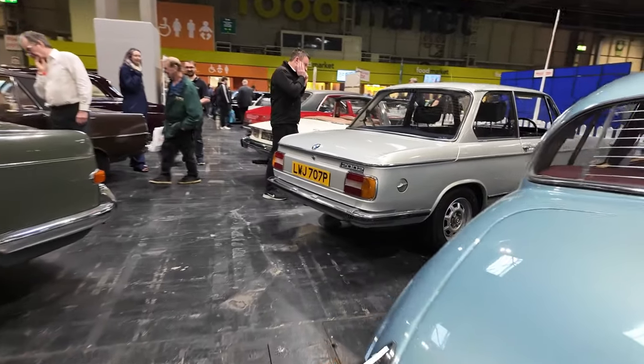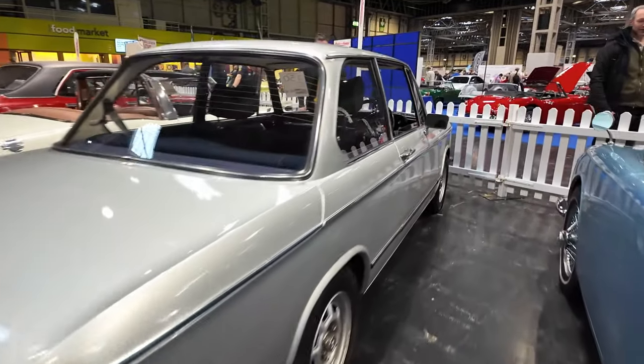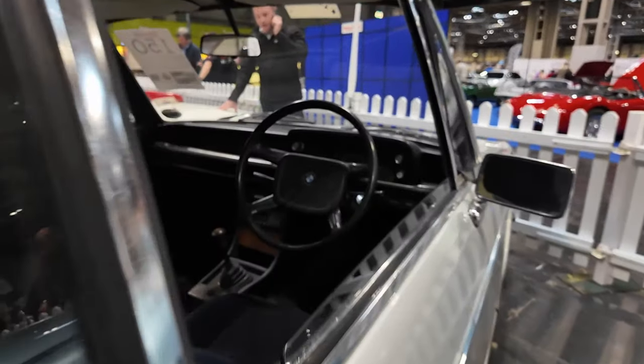I saw this. Look at this. 2002 BMW. Such a lovely, pretty little thing. How delicate that is.